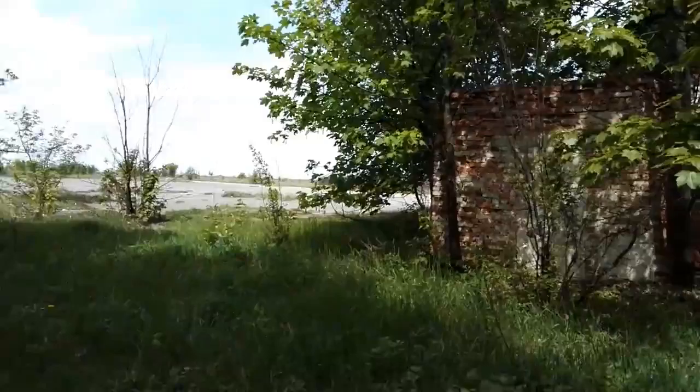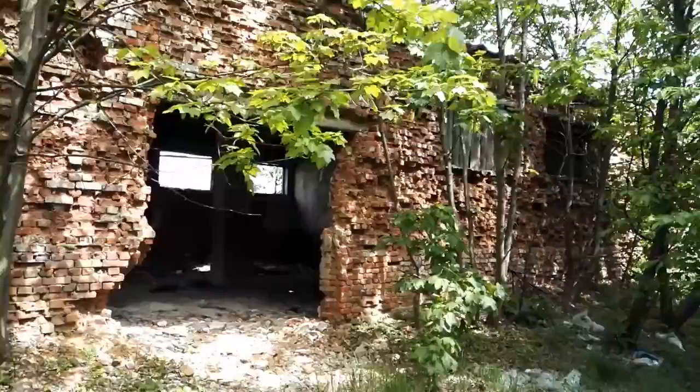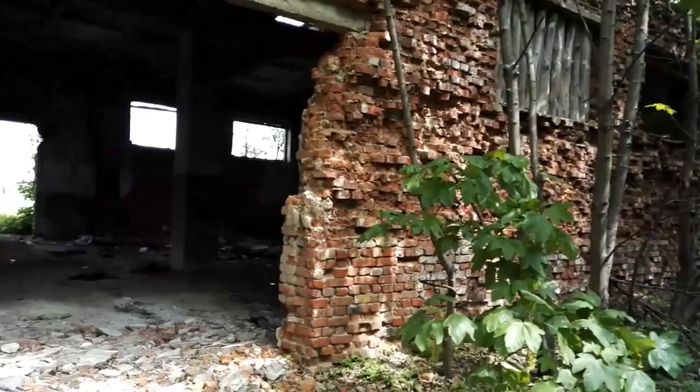Just look at this, you know. It's, well, something like an old barn, and the nature is taking it over. Well, it's a crazy, crazy view, you know. Well, it's all messed up here. Many junk, you know. Crazy to see.